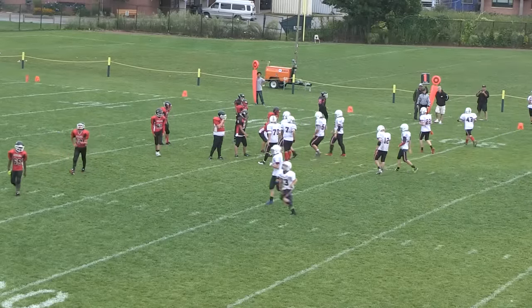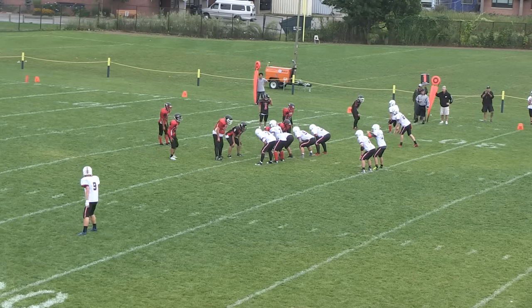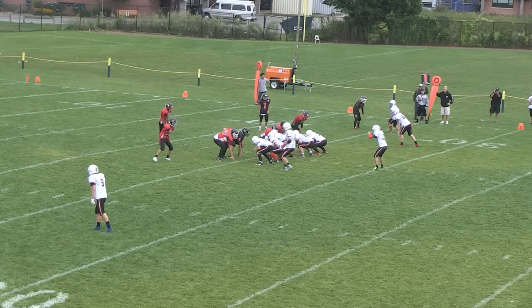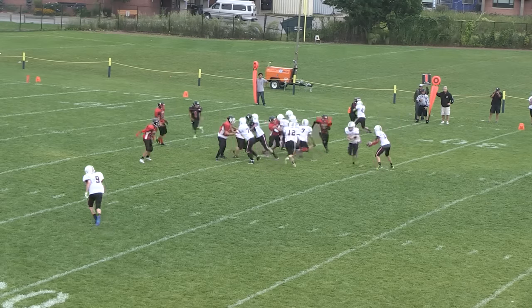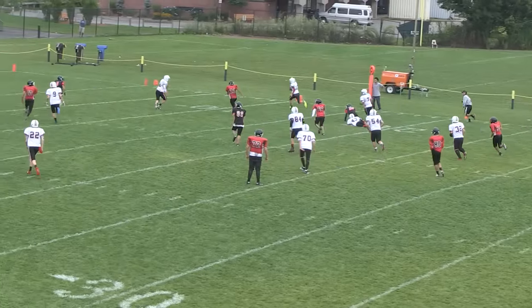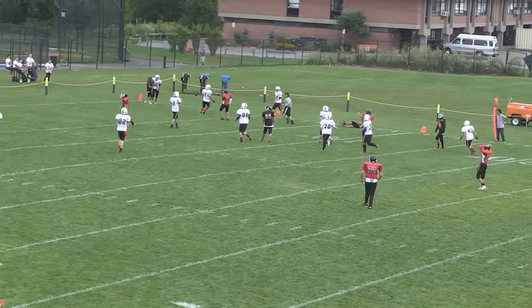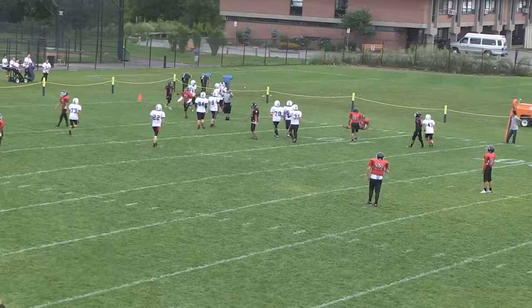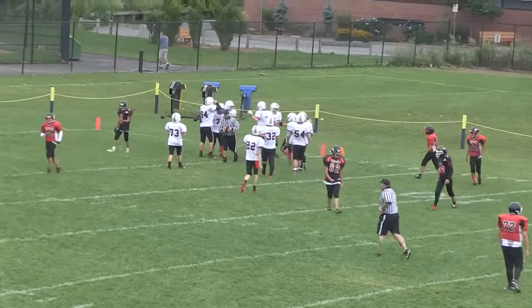Rockets ball, first and 10. Dan McGrath in the backfield now with Brennan De Silva. Here's the snap, the fake to Colin. Brennan takes it himself, moves to the outside, breaks one tackle. He's on his way for the touchdown. Great late block for Dan McGrath, got his head in front. Touchdown, Reading Rockets. That'll make it 32-6.